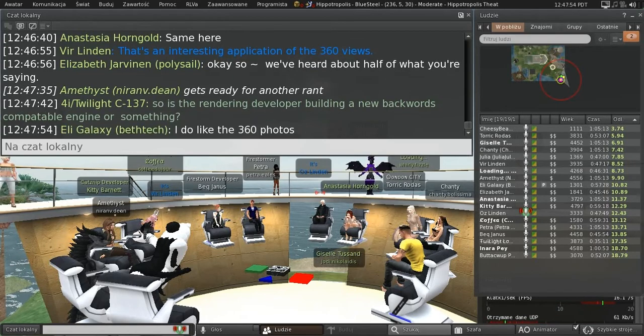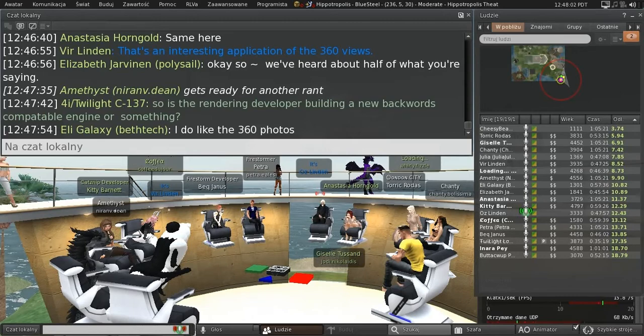I am the wrong person to be talking about what the internal strategy of the rendering changes will be. I'm just not going to go there. I think the 360 photos are a very cool feature, and we aren't going to lose track of that feature. We'll get back to it eventually.